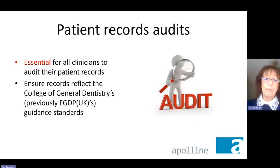On the other hand, I do see patient records completed by clinicians that just say yes to everything, which again isn't very helpful. Now, whilst this is important for CQC inspections, it is even more important for the GDC. So if you are unlucky enough to have a patient complaint that ends up at the GDC, your get out of jail card or not, as the case may be, will be your patient records. So what you're doing, clinicians, is trying to protect yourself from future problems, litigation. Having said that, it is also obviously the most important reason for keeping good records is so that you can provide good patient care.